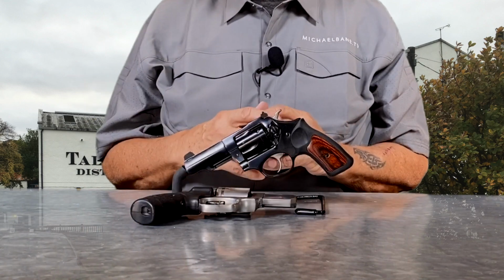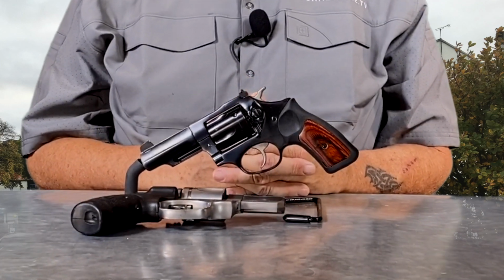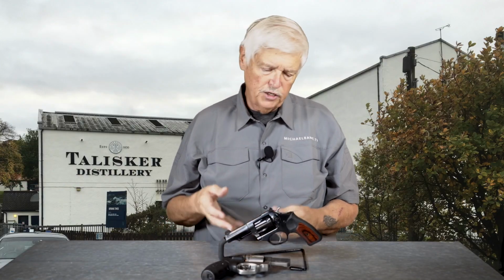Welcome back to Triggered and our 3-inch snub special. And this one really is special. This is Ellipses' Ruger SP101, 3-inch barrel, adjustable sights, gold bead front sight. And just look at that. I mean, that's a really pretty gun.